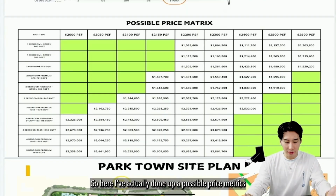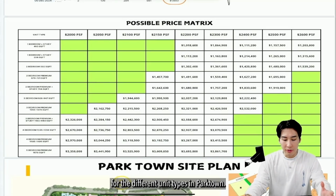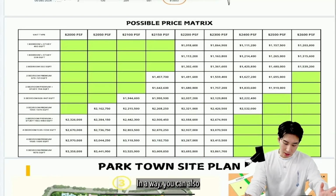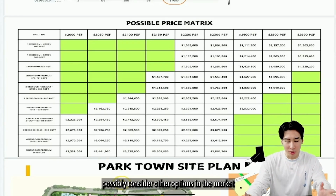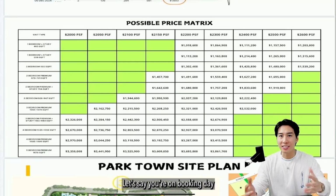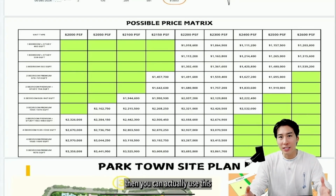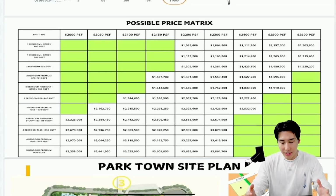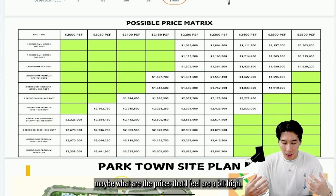So here I've done up a possible price matrix for the different unit types in Parktown. In a way, you can also see at what prices you can possibly consider other options in the market. Let's say you are on booking day and you want to buy certain units, then you can use this to see what prices I feel are a bit high.